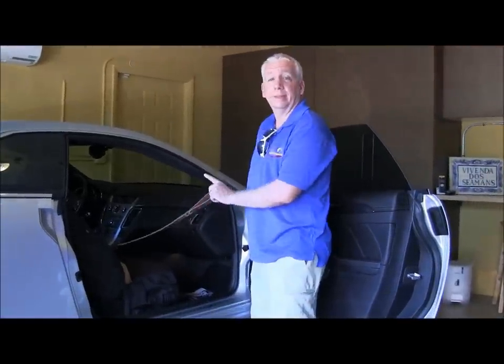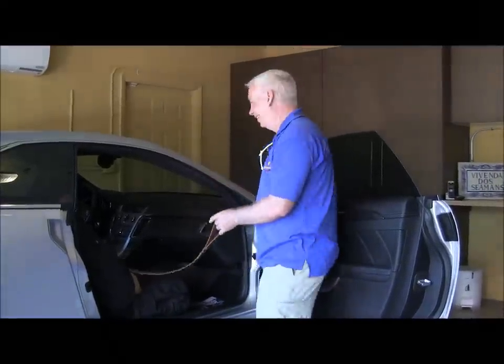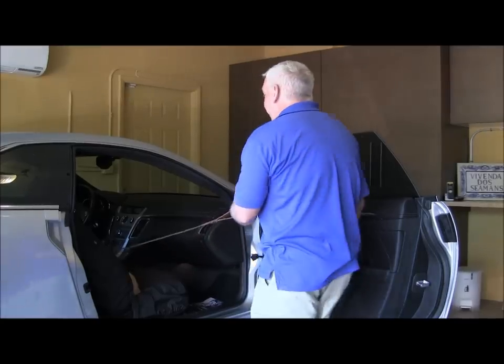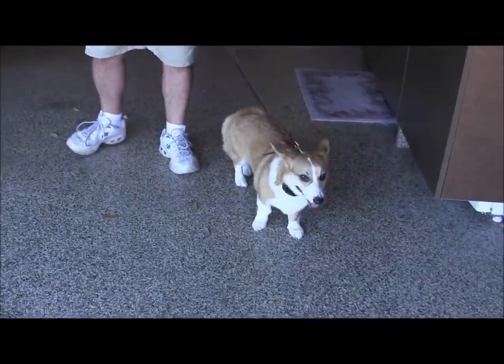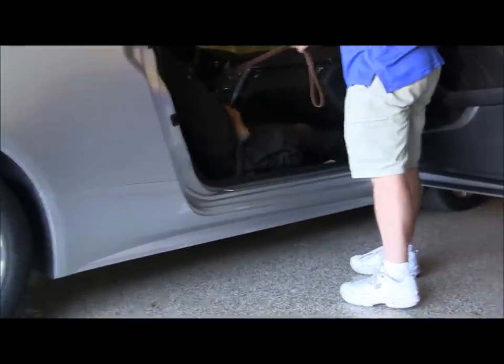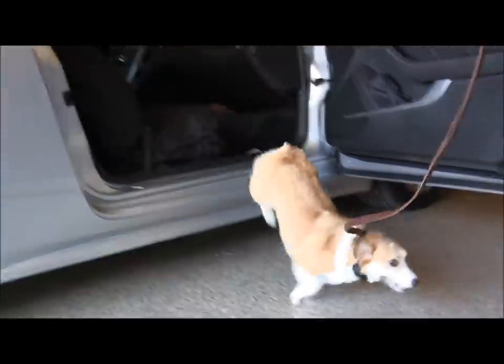Ready? Now to get her out of the car. This is where she fights. Let's see. Come on. All right, come on. Hop up. Come on, come. Good girl. There you go. That was easy. All right, back in. Emma, car. Perfect. Good. Emma, come. Good girl. Emma, car.